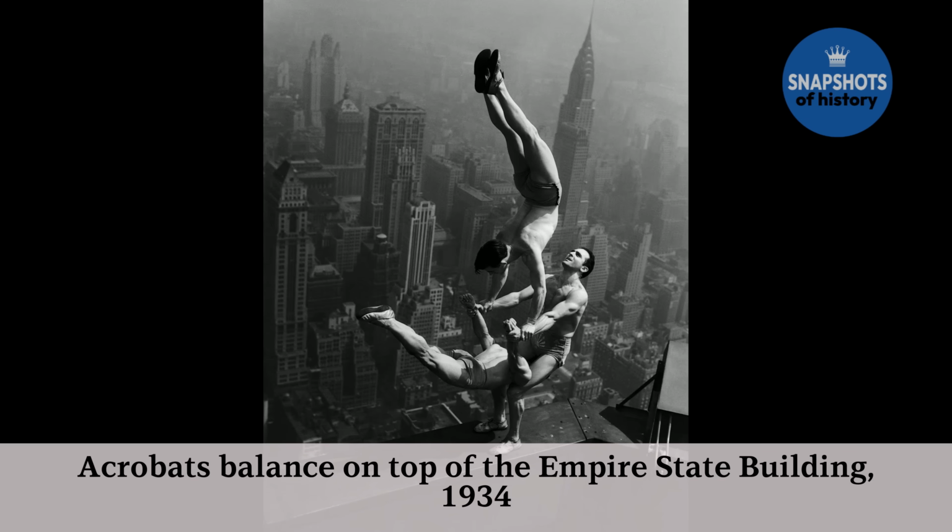The scene shows acrobats balancing on top of the Empire State Building. This picture was taken in 1934.